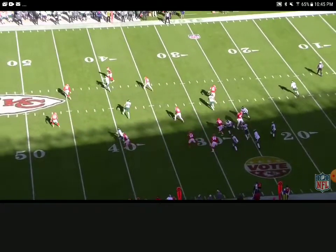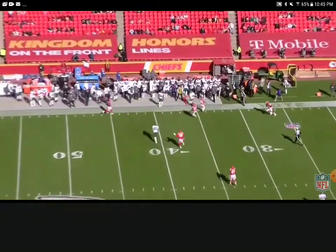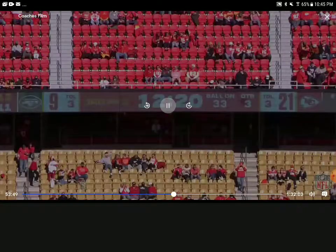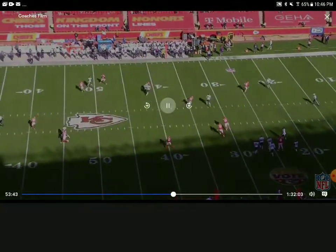Okay, so you see we have the bootleg rollout. 84 Griffin's wide open. He's open. He's running into the back of the nearest defender. Sam's got to take a shot at that. Let's check that out again. Okay, boom. Right in the middle of the field. Let's go back again.